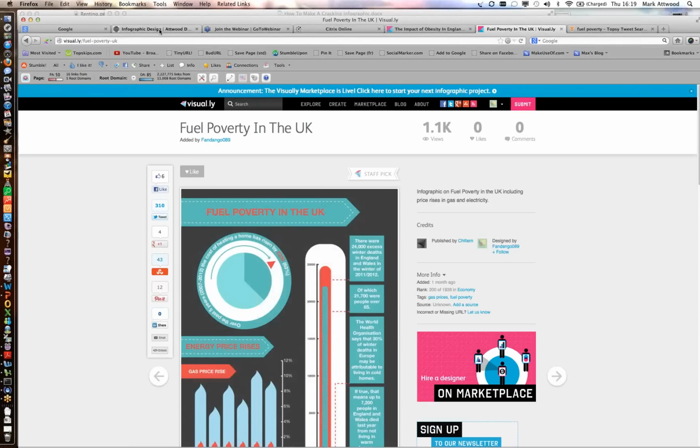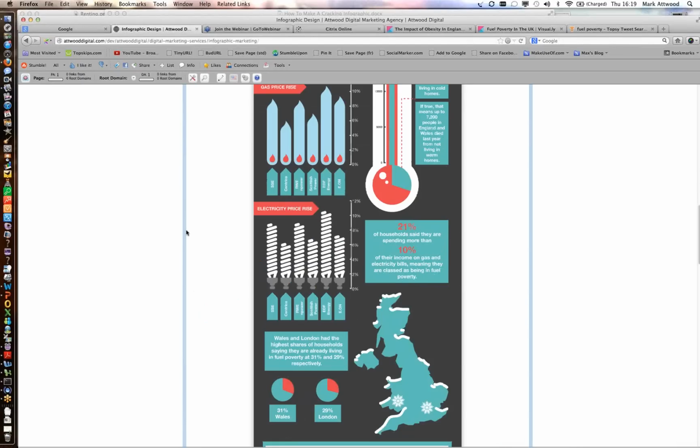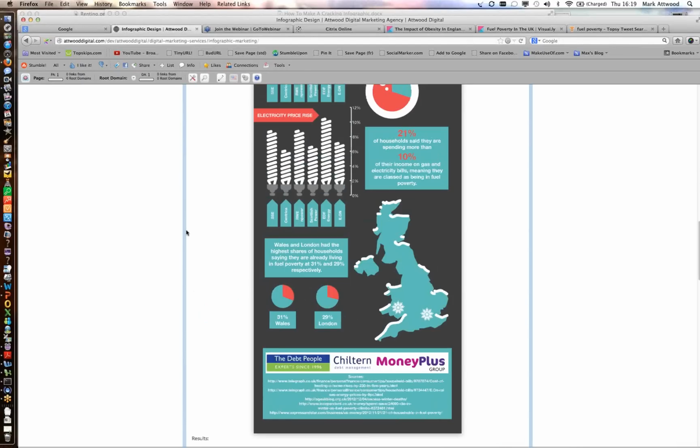So let's go back to this page and see what you can see. I don't think I need to explain this infographic, so you can read that after the event.